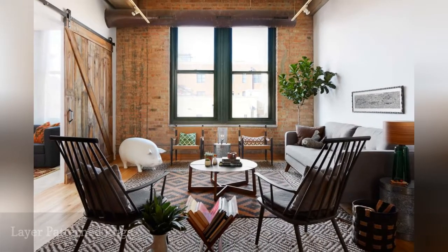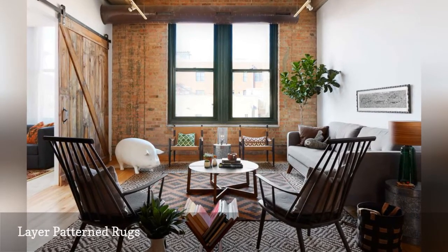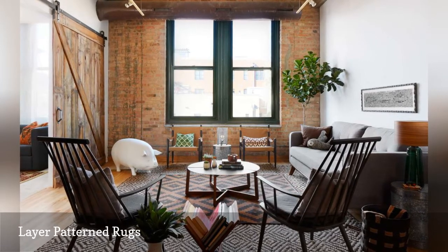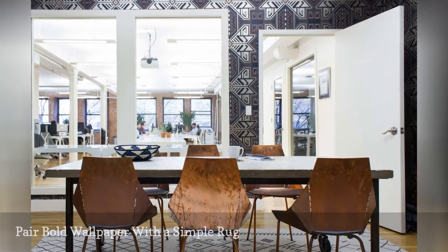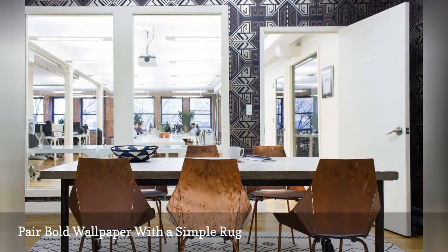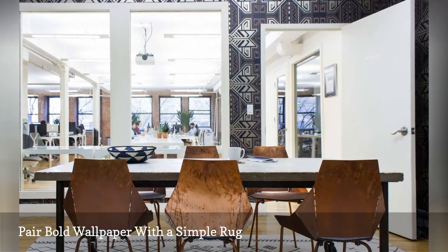Spice up a neutral room with 2 different floor coverings. Here Chicago-based interior designer Jennifer Talbot layered a couple of rugs in 2 different jaunty patterns. In this ridiculously chic black, white, and brown conference room by New York City-based Mammoth Project, gorgeous wallpaper in a Native American-inspired design pairs beautifully with a tribal-styled wool rug.